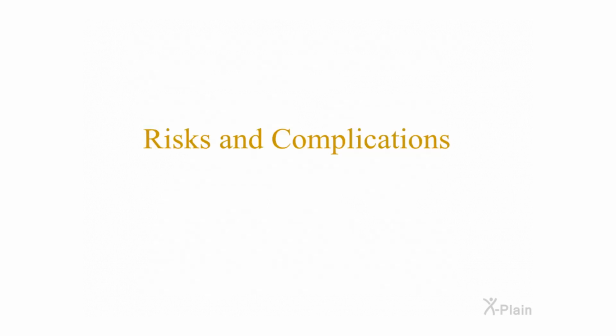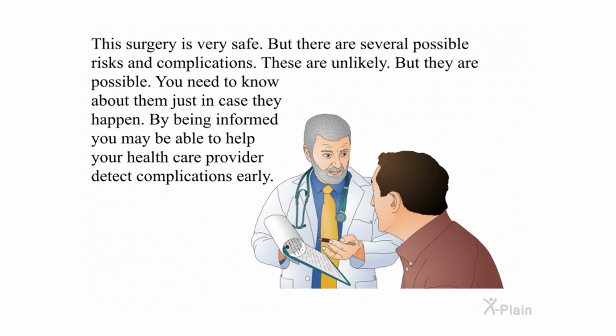Risks and complications. This surgery is very safe, but there are several possible risks and complications. These are unlikely, but they are possible. You need to know about them just in case they happen. By being informed, you may be able to help your healthcare provider detect complications early.